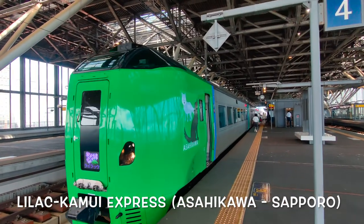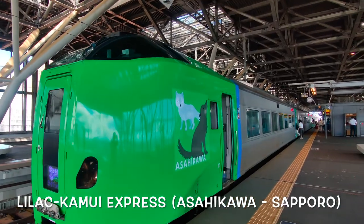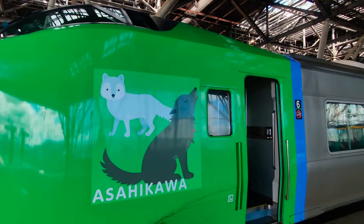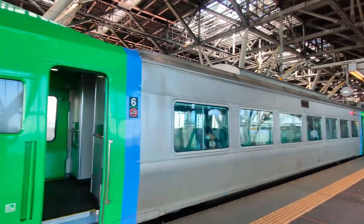So this is Lilac, another train towards Sapporo.